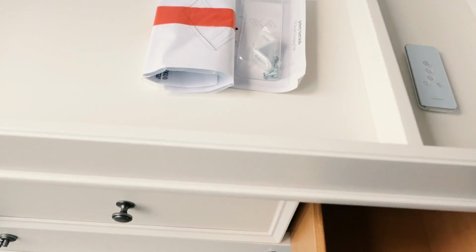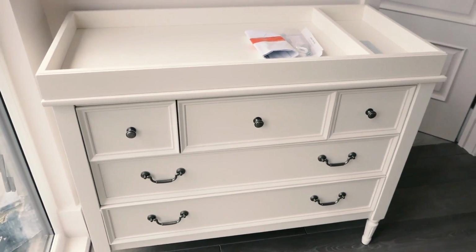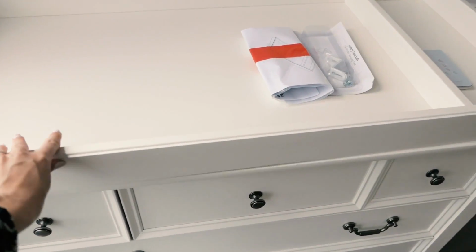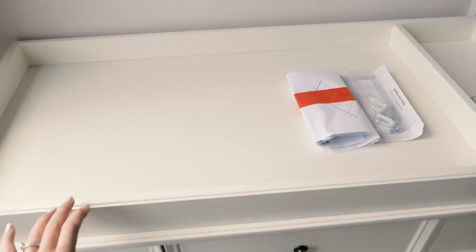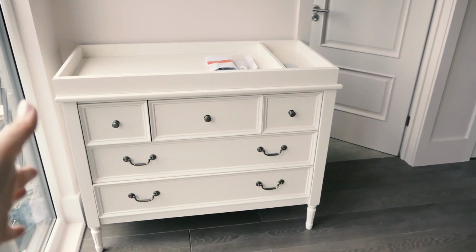I mean, it's just the most useful thing ever. Of course you need to have a baby changer, but what's great about it is it comes separate with this topper, which just arrived. As you can see, I haven't fixed it on, still need to do that. So when you no longer need it as a baby changing unit, you can have it as a nice chest of drawers, which is gorgeous.